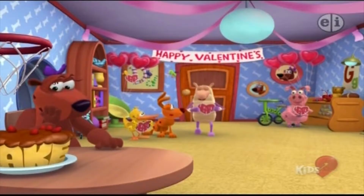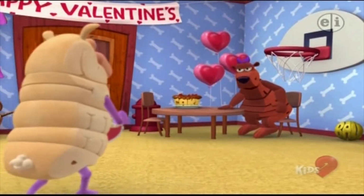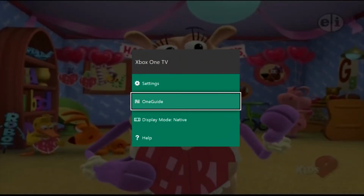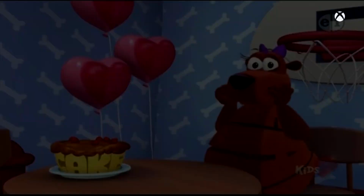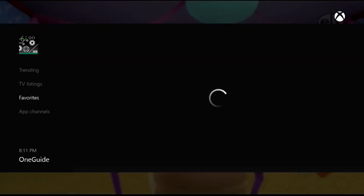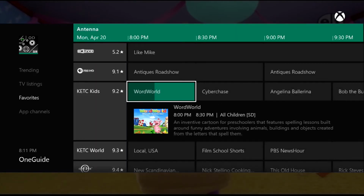But you can see here I flipped over to normal TV. I've got just an air receiver box on my Xbox One that has HDMI out. So this is just air TV that I'm pulling. Right here you can see how quickly the TV guide actually loads, so I can see what all's on TV throughout my air stations here.